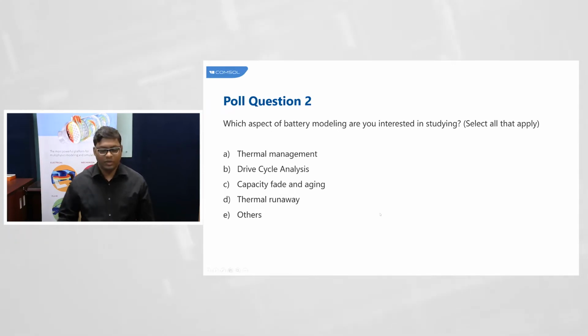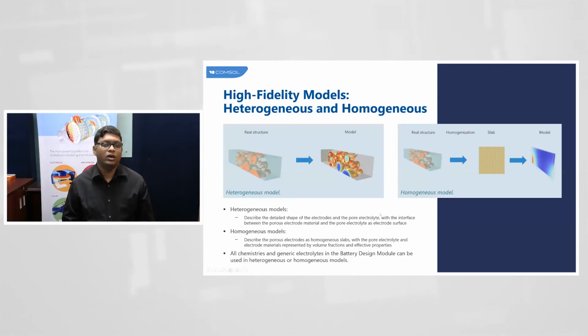Let's see now what we have in battery analysis. So as we started with that, we can have a real structure of a cell, and we can create a model out of it. So those models, we call them heterogeneous models, because there we are dealing with different phases like liquid phase, gas phase, and the solid phase. So those particles are in solid, and your electrolyte is present there as a liquid phase.